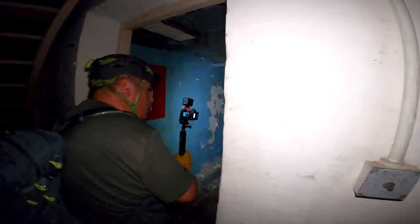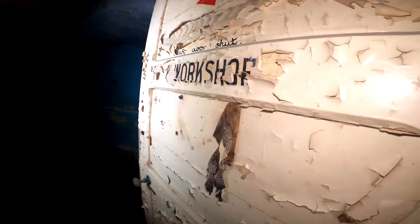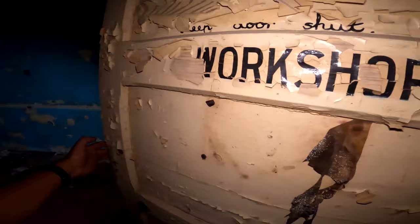Yes, it's a workshop, this one. Keep the door shut. Workshop? Yes, but we cannot shut the door for sure, I think. It was a small workshop. And I was reading there was an area for the personnel, an accommodation area. So we'll find it. Look, this is Tripoli, Sarah.